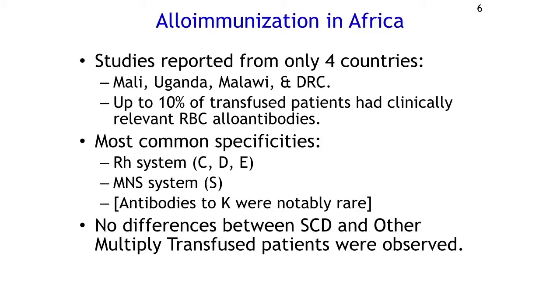And also worth noting that we did not see differences between sickle cell disease patients and other polytransfused patients. All of us, whether sicklers or not, had the same rate of antibody formation because, of course, donors and patients are homogeneous. We have the same genetic makeup, unlike in the Western world where sicklers are black.